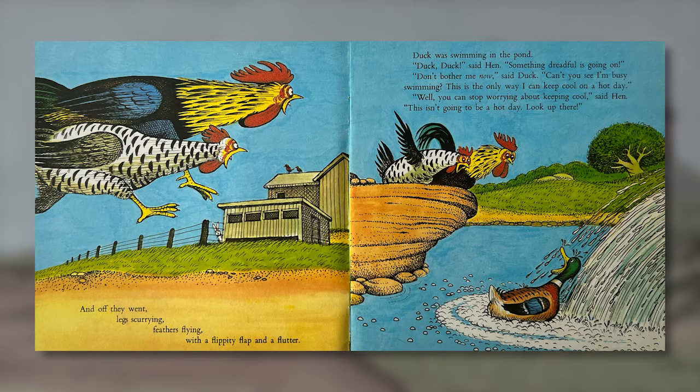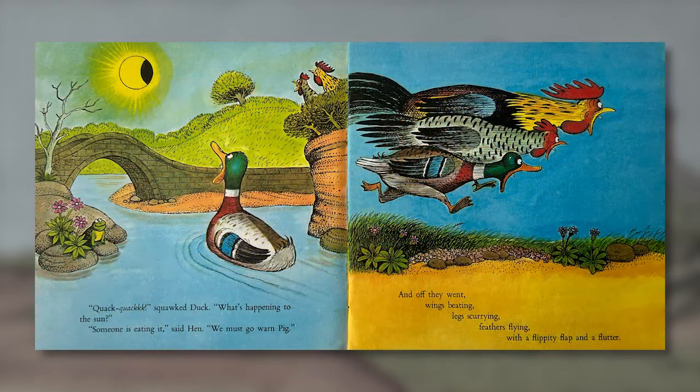Duck was swimming in the pond. "Duck, Duck," said Hen. "Something dreadful is going on." "Don't bother me now," said Duck. "Can't you see I'm busy swimming? This is the only way I can keep cool on a hot day." "Well, you can stop worrying about keeping cool," said Hen. "This isn't going to be a hot day. Look up there." "Quack, quack," squawked Duck. "What's happening to the sun?" "Someone is eating the sun," said Hen. "We must go warn Pig." And off they went, wings beating, legs scurrying, feathers flying, and a flippity flap and a flutter.